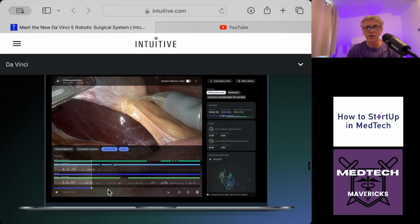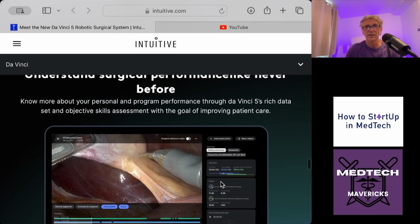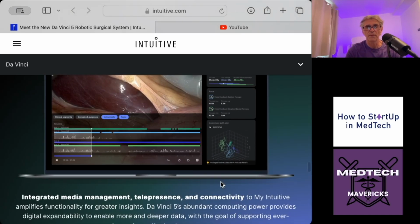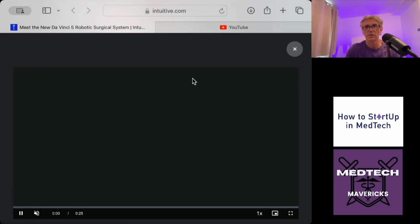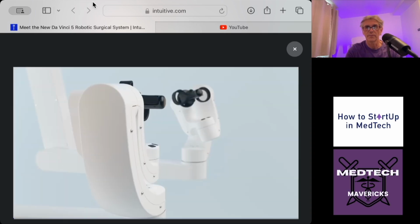And that all gets thrown back to you in a really beautiful app. They're not the only ones. CMR Surgical with the Versus Connect does something very similar. I think these guys at Intuitive have almost perfected it now. And it's got the full integrated media management as well through the hub that goes up. Let's see if we can see something on there.